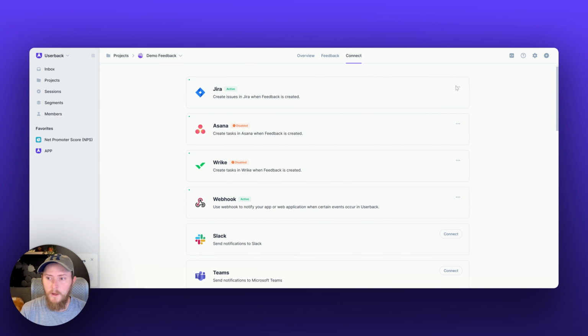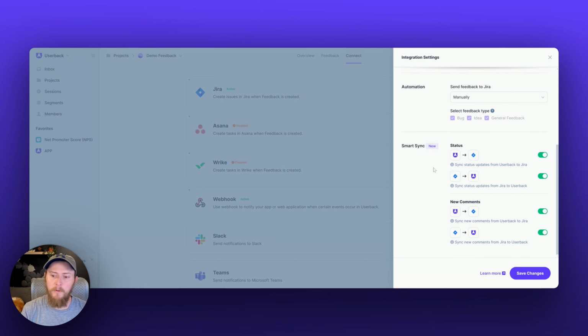If I come over to the connect menu, and then we'll select the settings for Jira. At the bottom of this window, you can see the smart sync settings. We'll be syncing the status based on your requirements, whether you need to sync between Jira to Userback or Userback to Jira or both, and also new comments as well. So between Jira and Userback, both ways.